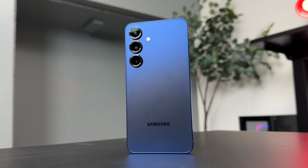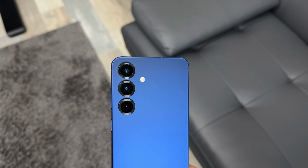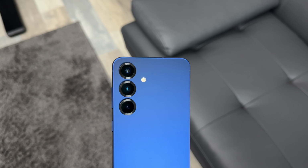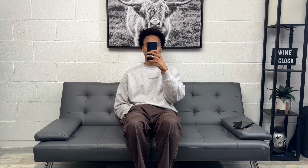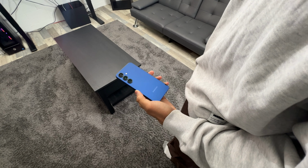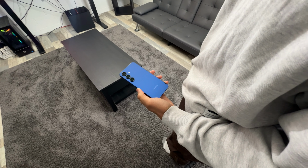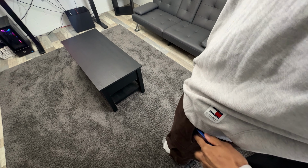I've always loved the matte back because no matter how much time you have the phone, it'll always have that very smooth feel while also looking good in the process. And they even match the aesthetic on the sides, which I really liked a lot. The S25 is a little lighter than the iPhone 16. It weighs 162 grams, while the iPhone 16 weighs 170 grams. Not much of a difference, and again, in terms of aesthetic and feel, these phones feel very identical.